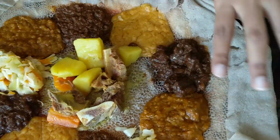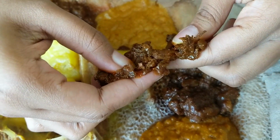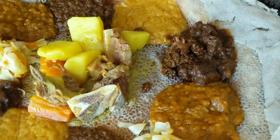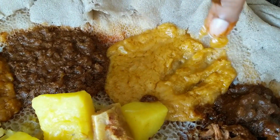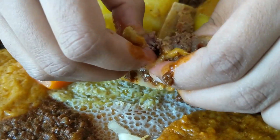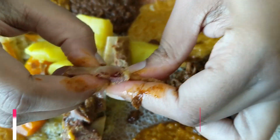This is all kinds of stews, and this is a beef stew. And oh my god, wow, look at that. It just melts in my fingers. And that's mincemeat stew. There's a lentil, and there's chickpeas. Chickpeas is really softened and mashed up. Then there's the cabbage and a mutton sort of stew, or it's beef rather. It's a beef bone-in stew, and it's just falling off the bone and absolutely feeling like marshmallow.